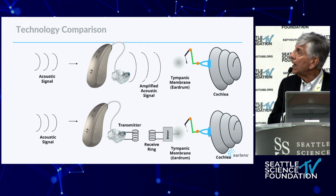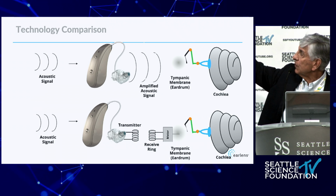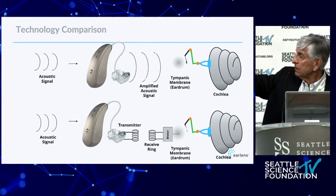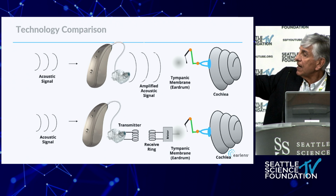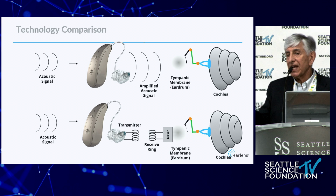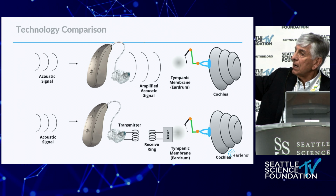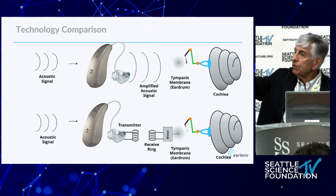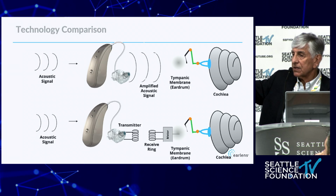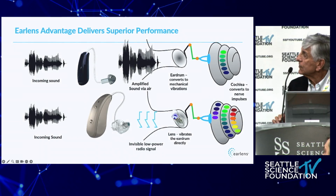Okay, so the auditory signal is sent out from the traditional hearing aid. That will send out the frequency response. Having a transmitter, it still does the same thing. It takes an acoustic signal, which is vibratory energy, and turns it to electrical energy, then selectively amplifies it, and then converts it back either to acoustic energy, and a hearing aid has a 2-millimeter diaphragm speaker in it, or you can vibrate the entire tympanic membrane, which is the hope of using Earlens. So this is the difference.